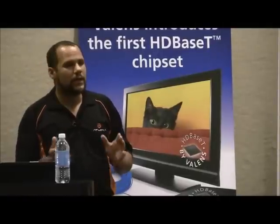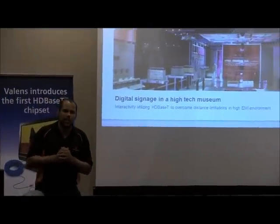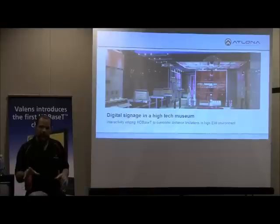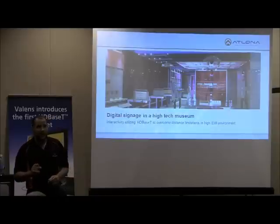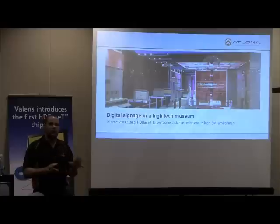Okay, so in Santa Clara, there is a museum, a highly technical museum. They had decided that they were going to redo the way they did digital kiosk information. The problem with this tech museum is that they use quite a bit of high voltage devices in their displays. There's lots of lighting, lots of fluorescence, lots of all sorts of problems.